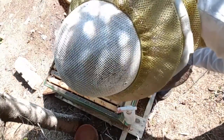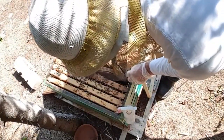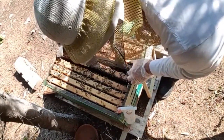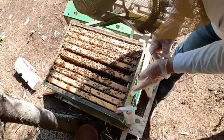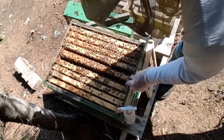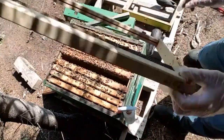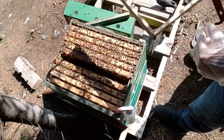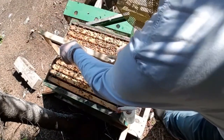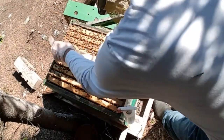This doesn't look like a crowded hive, so I'm going to put them all back together, except... I don't need these gloves. Here they are. Here's the foundationless frame that they didn't touch. I'm gonna stick it right smack in the middle of the brood nest, and hopefully they'll build on it.